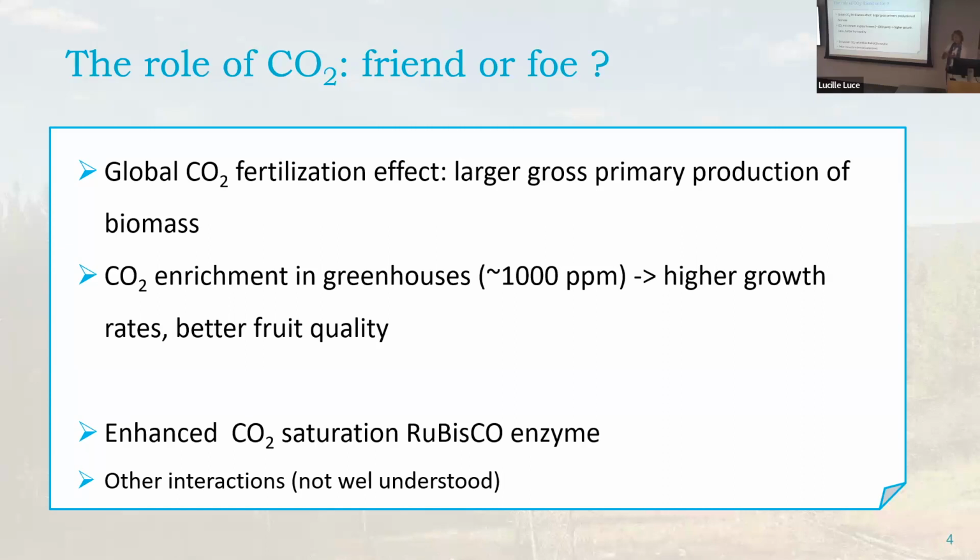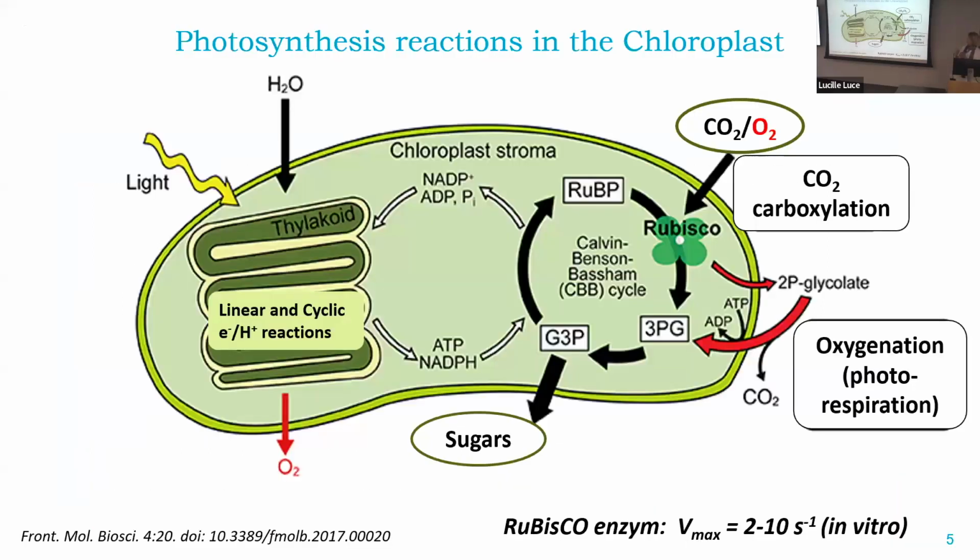This is explained by the fact that higher CO2 levels enhance the saturation level of the rubisco enzyme that plays an important role in carboxylation, so the CO2 uptake and then conversion to sugars. But there are also a couple of other interactions that are not so well understood. So it's not straightforward, as in, more CO2, more primary production. And then just a bit of background of why CO2 is so important for photosynthesis. Here is a chloroplast, and here is rubisco, this enzyme that fixes CO2. Through the Calvin cycle, a series of reactions, it fixes CO2, converts it to a couple of intermediate compounds, and eventually goes out as sugars.